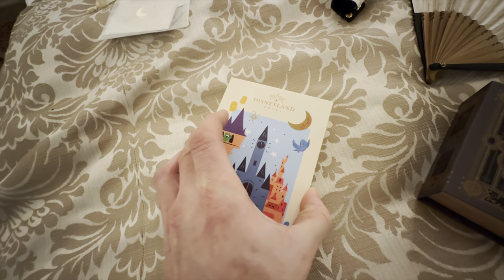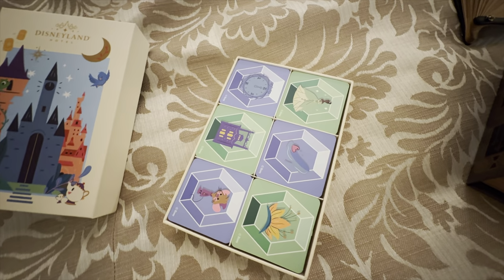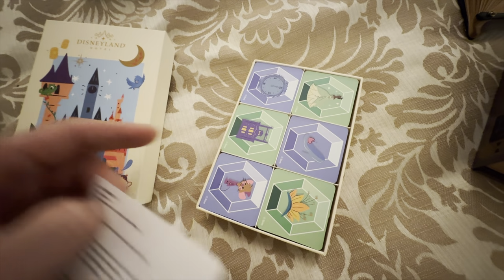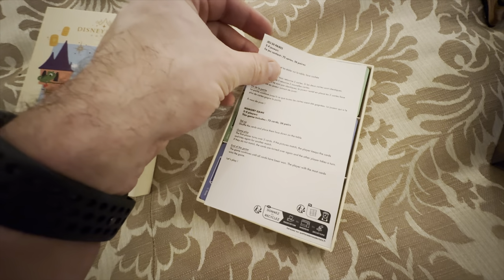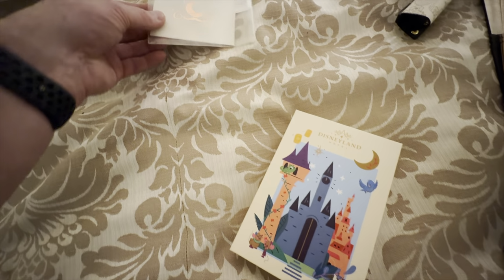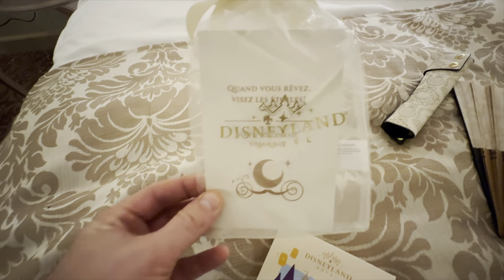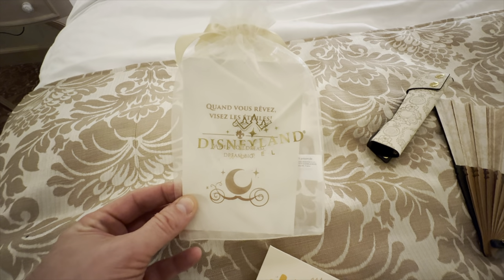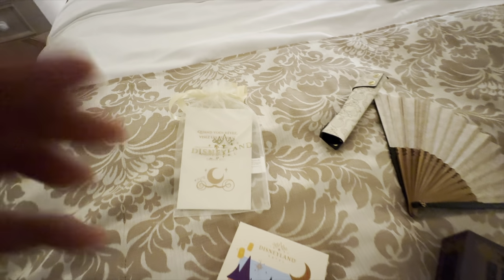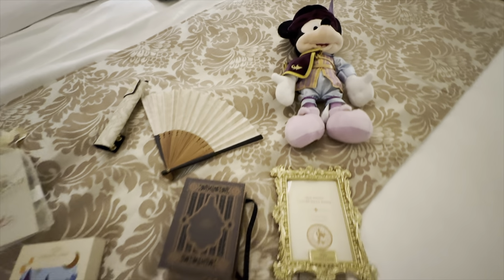Okay, and here, that's some kind of game. I don't know how it's working, but it looks nice. I will figure it out once we are home. And then we have this nice little card. Dream big. Well, I'm sure we will dream big in this room. So thank you, Disneyland Paris. Thank you once again for all these great gifts.